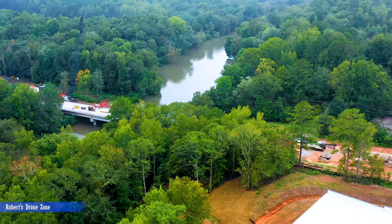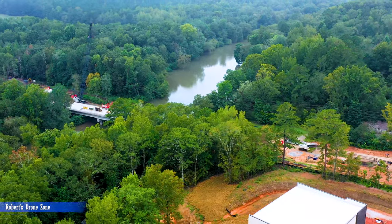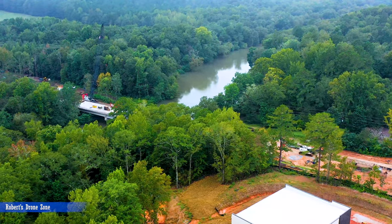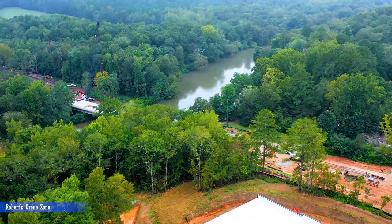Well friends, we're going to have to cut this one just a little short. We've made it almost all the way through the flight plan, but the rain is picking up, so we're going to head on back to home base here.